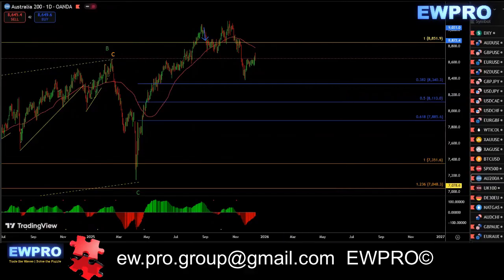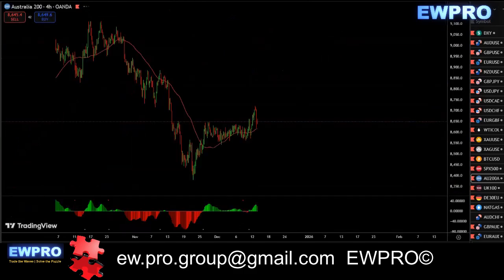AU200, there's a couple of scenarios like I mentioned. This may be a flat here and we go up and break the top. That's one scenario. Or this is the top here and this is the start of the correction, and we get 3 down in here before we get A, B, C.